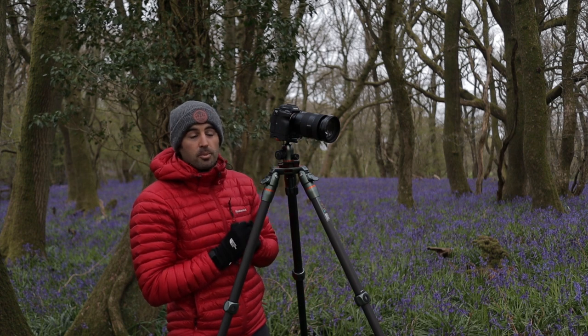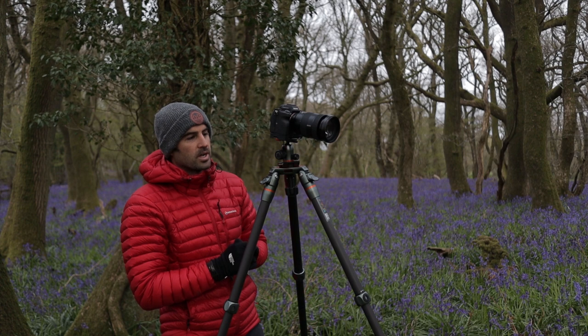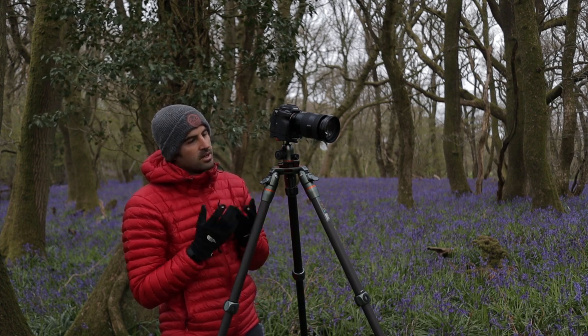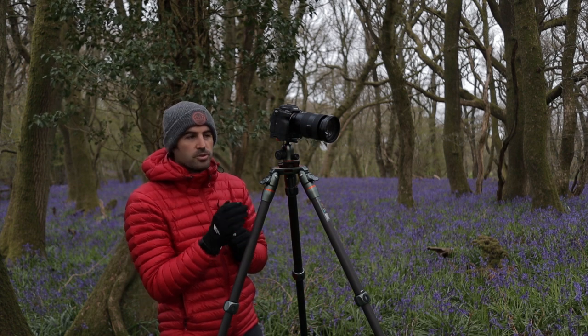And it would definitely be one to come back to if there was ever misty conditions. This would be awesome. The shapes and the lines. Obviously, the bluebells are what make this image, really. They definitely complement the tree.